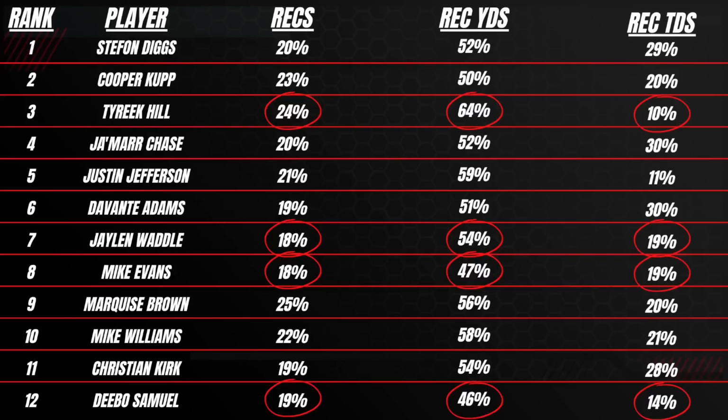And that doesn't seem like a whole lot, right? Nothing crazy about that. But it is when we scoot over and we look at the receiving yards. So while Tyreek Hill is getting 24% of his points for receptions, he's getting 64% from receiving yards. Jalen Waddle, 18% from his receptions, but 54% from receiving yards. Mike Evans is at 18, but 47.